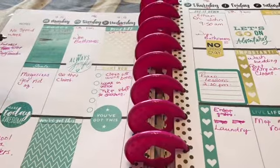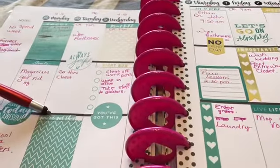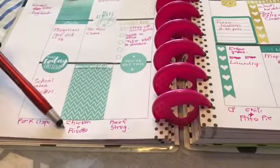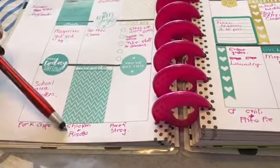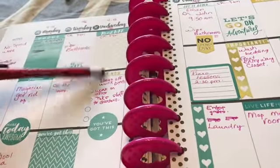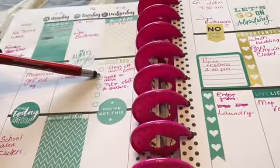And then Tuesday afternoon, I'm going to go through my closet and get all those clothes out of there. We're going to have chicken and risotto that night. Wednesday, cardiac rehab.